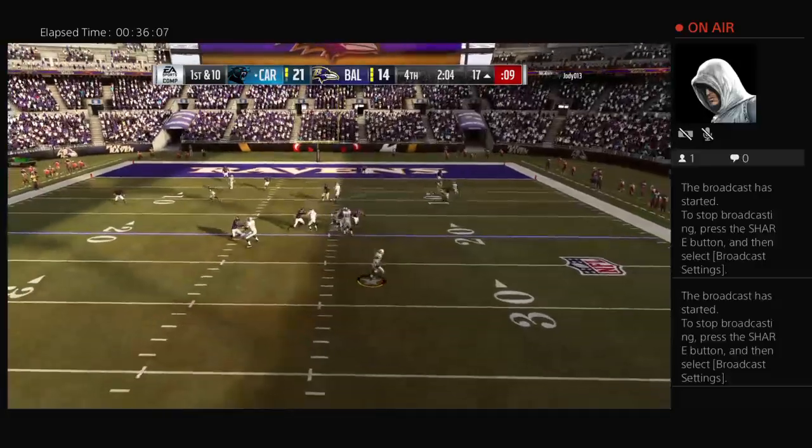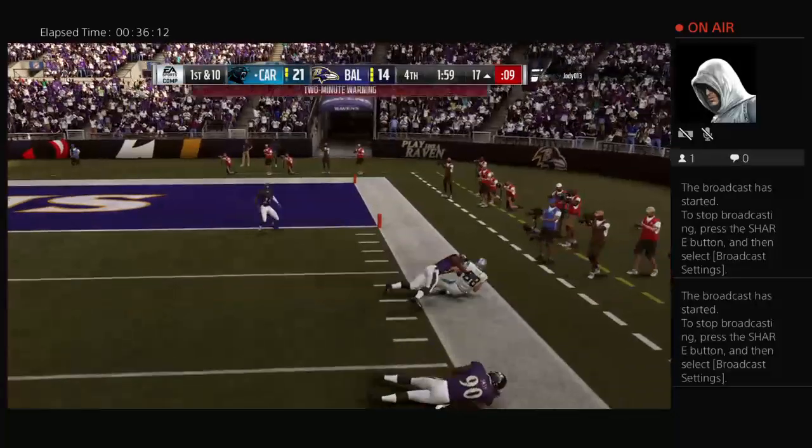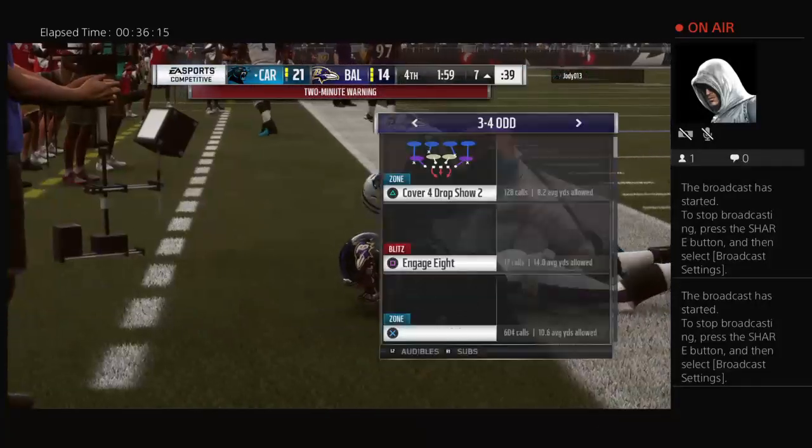From the red zone now, Newton. Flushed out right. This will be caught just inside the 10.